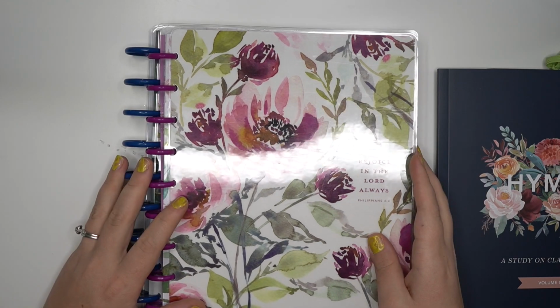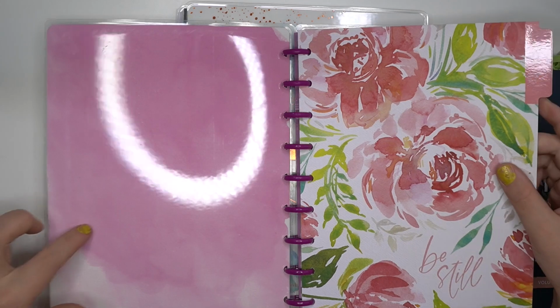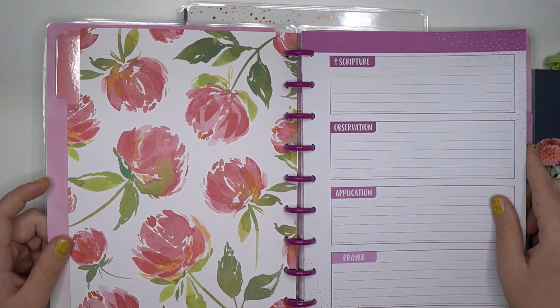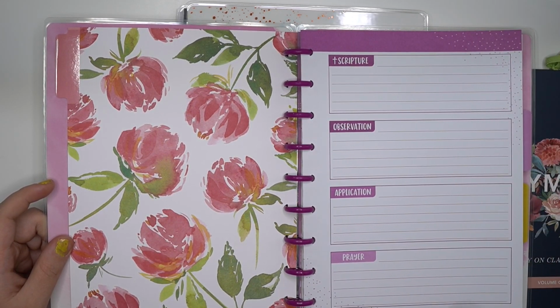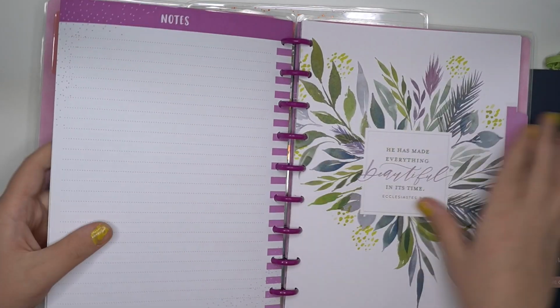And then this is a faith notebook. So here we have 3 sections. This one I bought at Hobby Lobby. Here we have some SOAP filler paper. So scripture, observation, application, prayer. So you can write in all of those types of things.